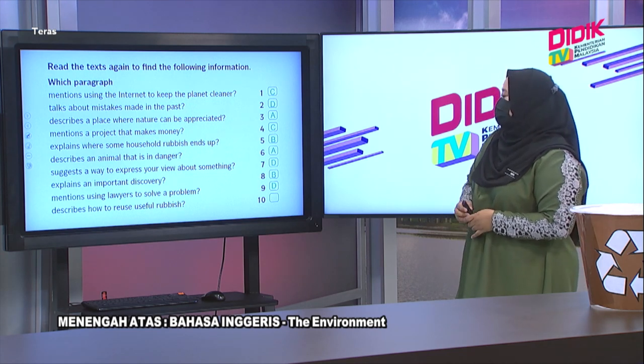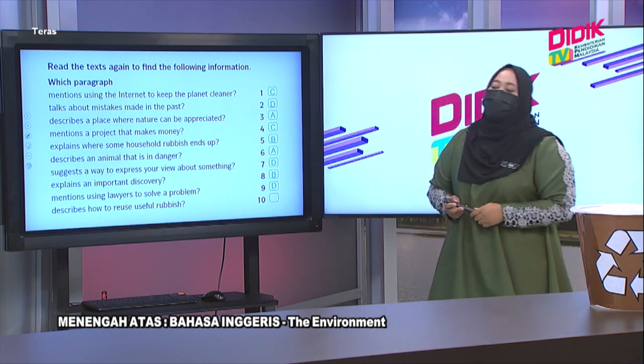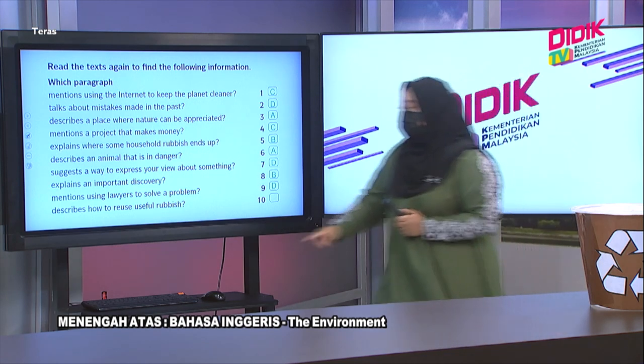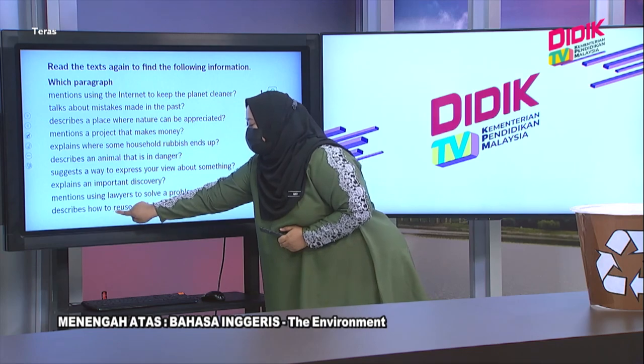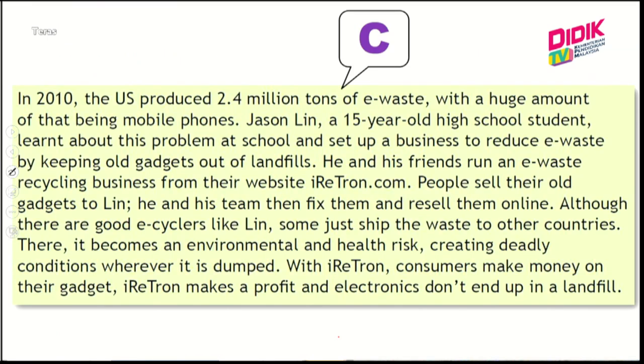Last but not least, question number 10. Which paragraph describes how to reuse useful rubbish? So the keyword here is reuse useful rubbish. Okay, so let's check the text. All right. Okay, for text C, reuse useful rubbish.